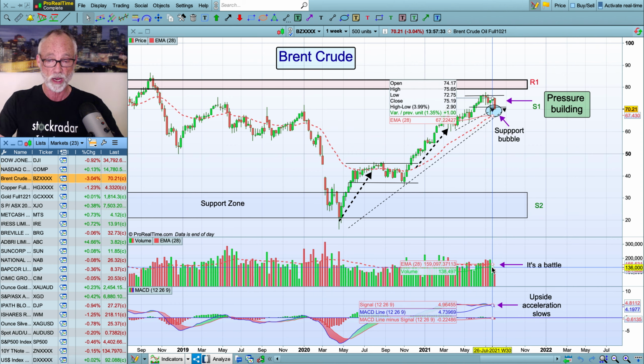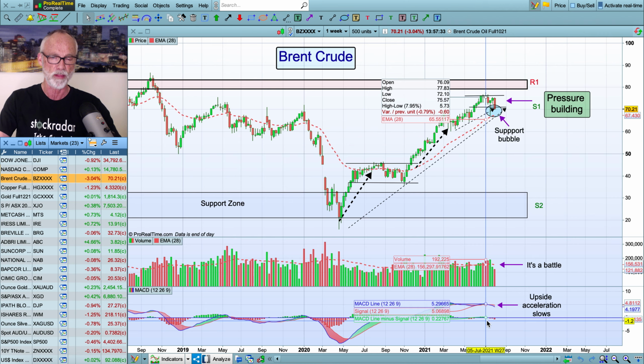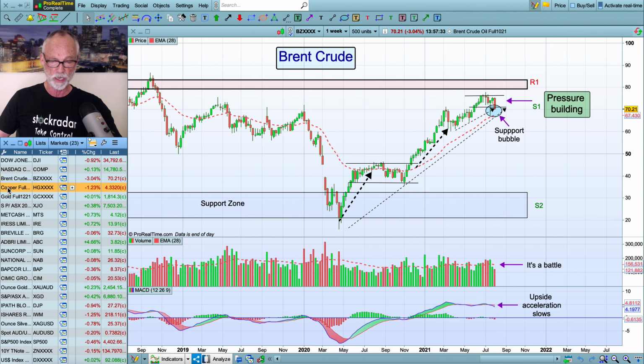So there's a battle going on there and the sellers look like they're taking a little bit of control this week, and we may be in for a correction possibly. Upside acceleration has slowed, so this one's probably flashing amber rather than red at the moment. So Brent crude, pressure building there. We go on to copper.